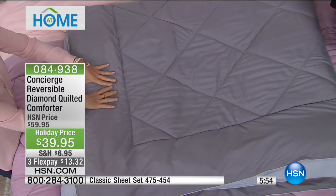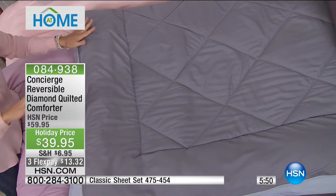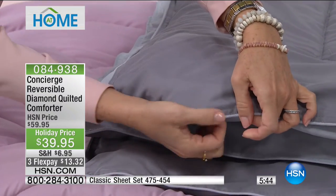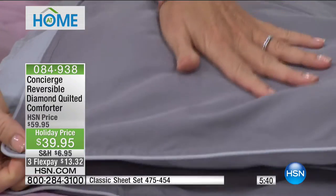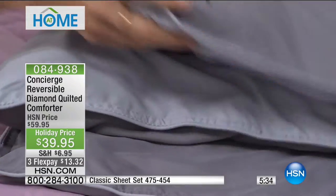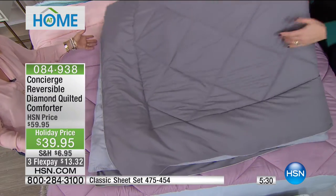And the construction of this, notice the wide frame border. It looks very designer. At the same time, we double stitched and piped all the way around the edges. It's a beautiful look, so it's really finished, and all of that stays inside. I love that you're getting two colors, and you can see this is not a skimpy comforter. It really has a lot of fluff and fill, and it's completely down alternative, so no allergy issues.